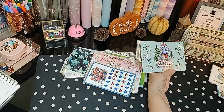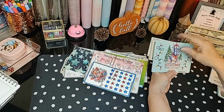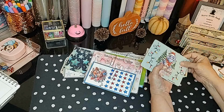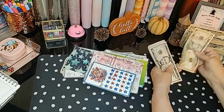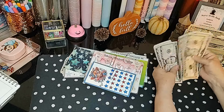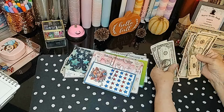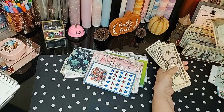Okay, and this was a Christmas challenge that I finished from Budget with Carly, and it's Hippopotamus for Christmas. I want a hippopotamus for Christmas. It's 10, 15, 20, 25, 30, 35, 40, 45, 50, 55, 60.